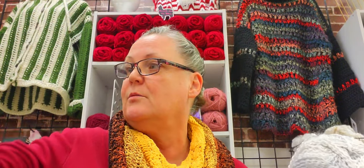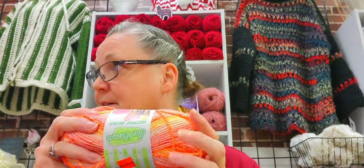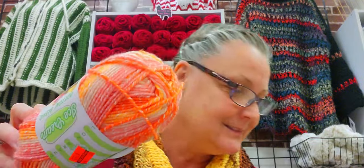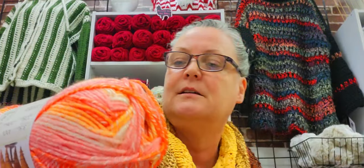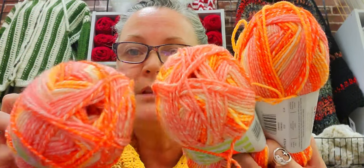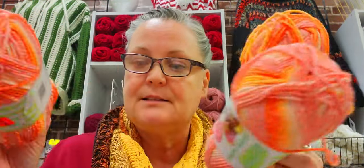What? Did you talk? Yeah. Okay, we have ice cream yarn. This is cotton ice cream yarn. It's 100 grams, 225 yards, 206 meters. And orange. Hello. We've got three of these. Look, that one's got a lot of pink in it. It's interesting how you wind it and it looks so different.